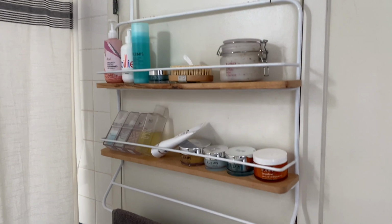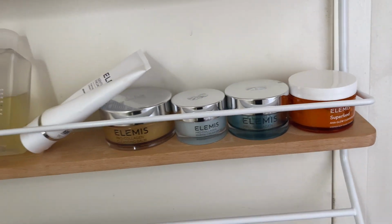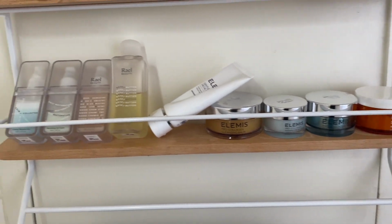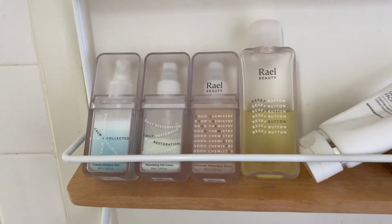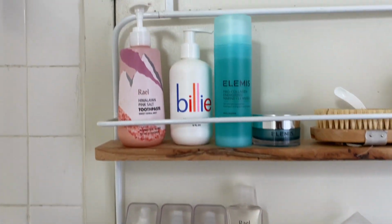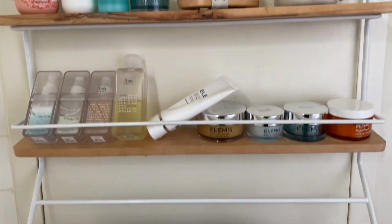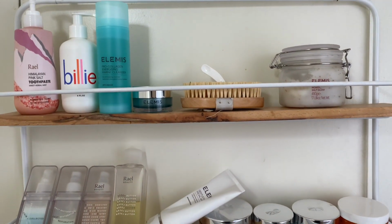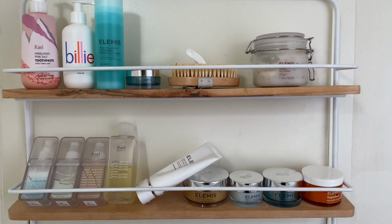And it's absolutely perfect. I have all of my beauty products here, all of my Elemis products. You guys know I'm an Elemis ambassador. All of my vegan Ryle beauty products, love them as well. My Billie products for shaving, my scrubs and everything. And then I just have my towels here as well. And this just worked out so perfectly because I don't have enough storage space in my bathroom.